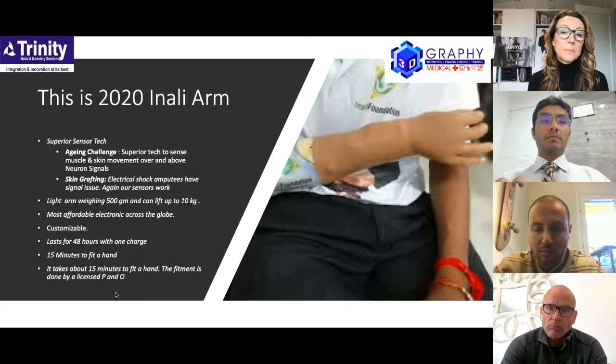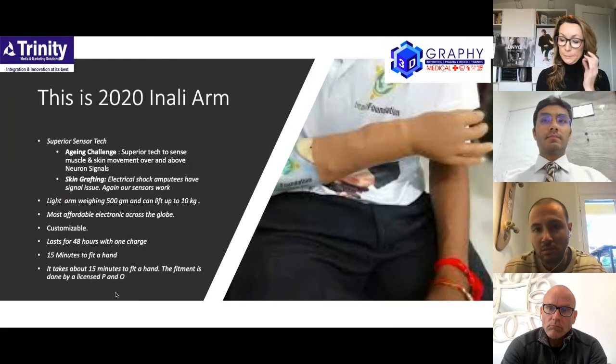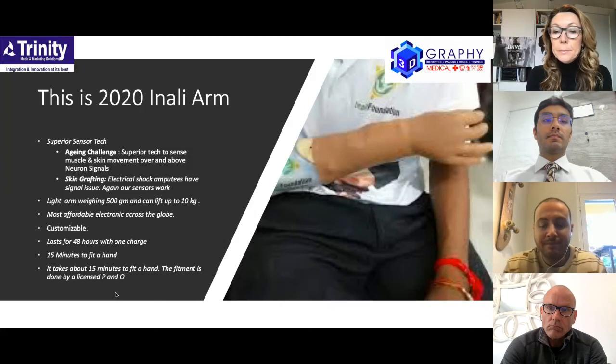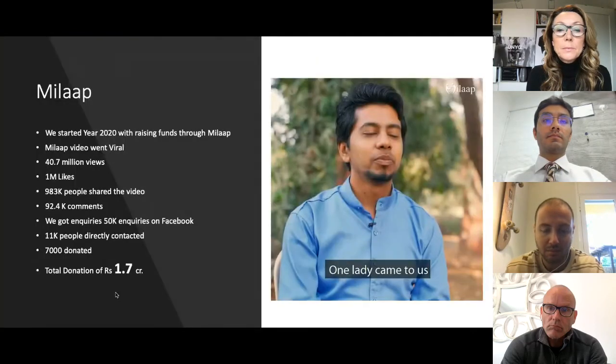I could say it is the most affordable electronic arm across the globe. Till date, we have, as I said, given 2,000 arms, and the cost of one arm is less than $150. It lasts for 48 hours with one charge. It requires about 15 minutes to fit an arm, and even the training process. Currently, our mission is to give arms to about 10,000 lives.